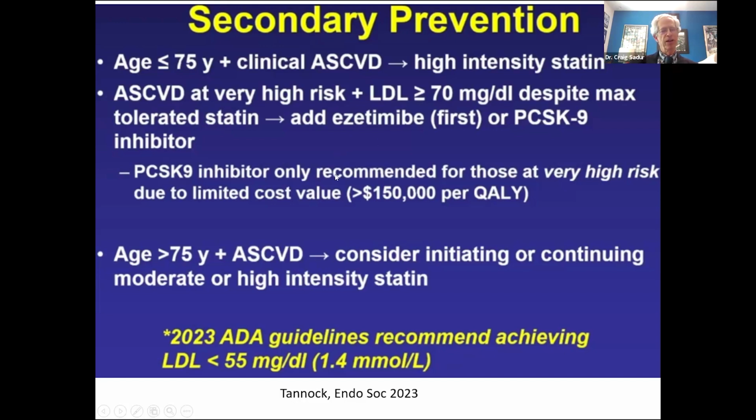They are expensive. But again, if you've exhausted every other way and you're trying to get the patient on the best regimen, insurers have been able to often provide that. If you have a patient over 75 with atherosclerotic cardiovascular disease, consider initiating or continuing moderate or high-intensity statin.